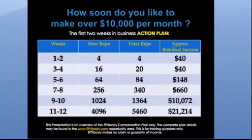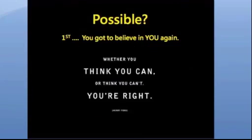Now this last slide that we're going to go over here is, I hear all the time when people say that, oh, that's unrealistic, people can't imagine making $20,000 per month, and maybe that's true, but the question is, is it possible? Of course it's possible. But in order for that to happen for you, first, you've got to believe in yourself again. There's so many people, for whatever reason, that have just given up on their dreams, given up on their hopes. They had great intentions of what they were going to do, and they've just given up.